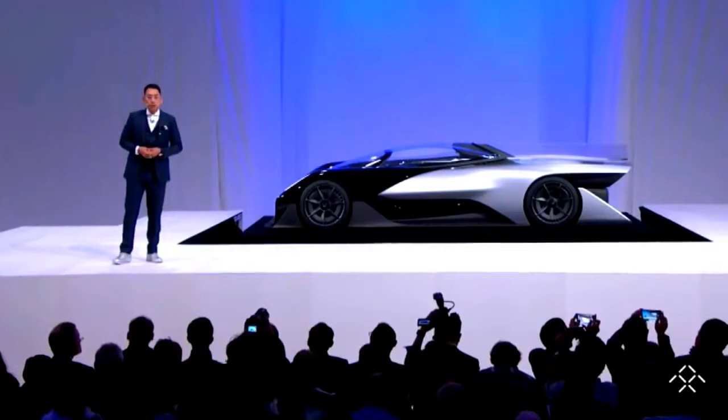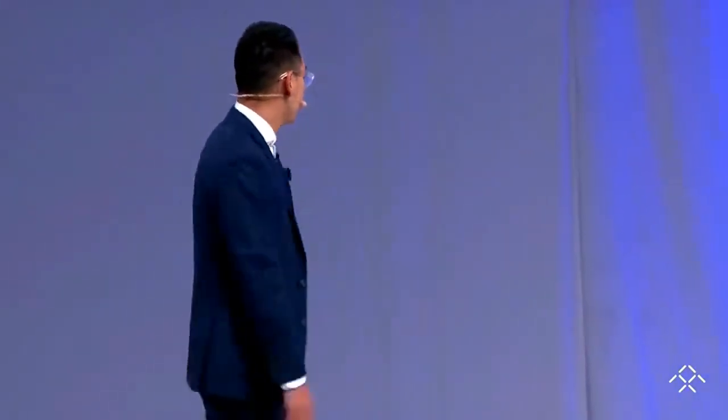Imagine, on this architecture, you could design a luxury sedan, maybe a crossover, a compact car, an SUV, even a pickup truck. Virtually anything is possible. And if we take this power, we can even go as far as something like this.